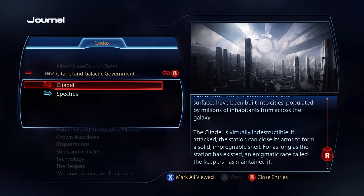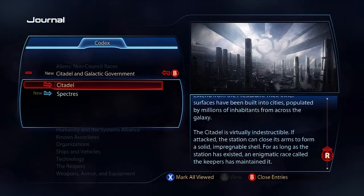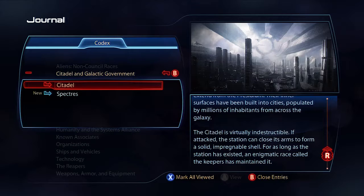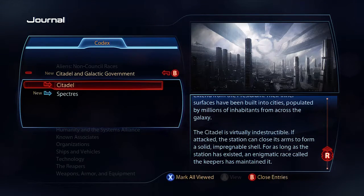The Citadel is virtually indestructible. If attacked, the station can close its arms to form a solid, impregnable shell. For as long as the station has existed, an enigmatic race called the Keepers has maintained it.